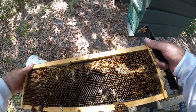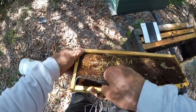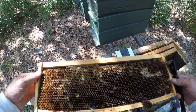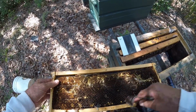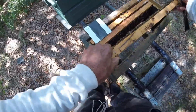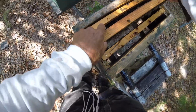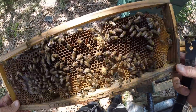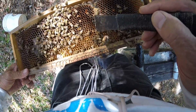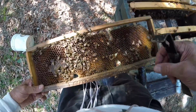See, this has got a lot of damage on it too. A lot of damage. Here's an old queen cell right here. This has got plasticell on it. Now you wouldn't want to take a sharp tool, because you'll damage that. Here's some peanuts here. There was a queen cell there. Here it is.